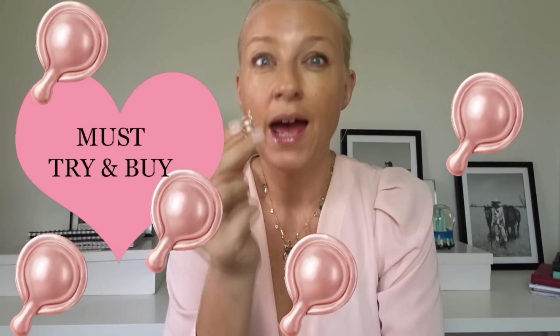It's working slowly, slowly, slowly. And the result is that you wake up with soft, silky skin, zero redness, zero irritation. This is going to be your new addiction.